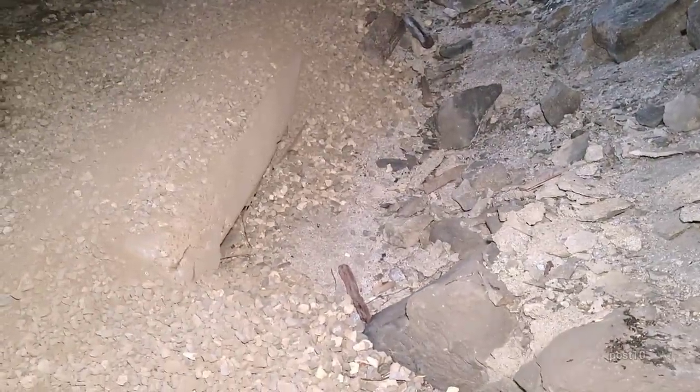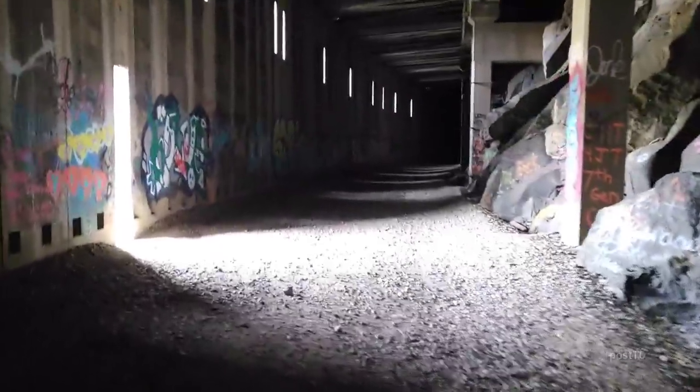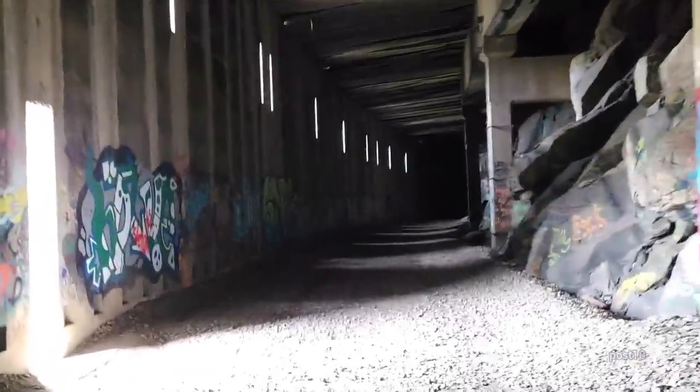Look at this. That's another culvert pipe, and that needs to be dug out. That's really filled in too. Big storm, it'll flood this place. Probably not a big deal. It'll find ways out.